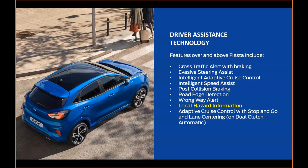For instance, the last one on the page is quite an enhanced feature that is typically only known in premium and CD cars, like adaptive cruise control with stop and go and lane centering, obviously only offered on the dual clutch automatic. So it's quite a comprehensive, big package of features that we're offering here to the customers.